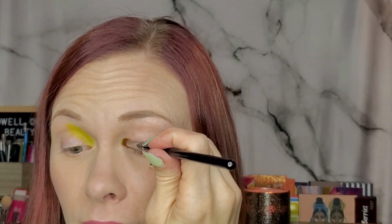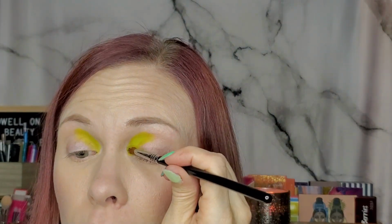And I'm going to pop Sherbet right on this inner transition and crease area. Look at that pigment. Oh, my favorite lime green ever. This is my first time using this palette. I still cannot believe I got this for $7. And for this shade, I'm really just packing it on right where I want it to go in that inner area there.